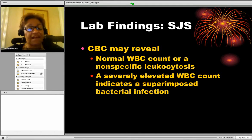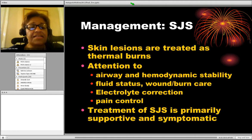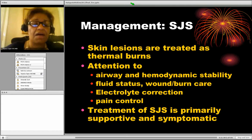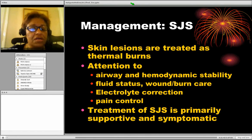Their lab findings may reveal a normal white count with a non-specific leukocytosis. And if they do have a severely elevated white count, even though they have all this inflammation going on intrinsically with this disease, you need to think about a bacterial infection. So the skin lesions are treated as if they're thermal burns, as I've said, and these kids go into the burn unit. These patients range from just a mild erythema multiforme up to TEN, the epidermal necrosis that you get, which looks like a burn.